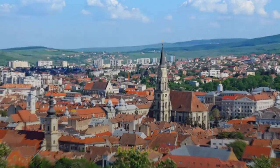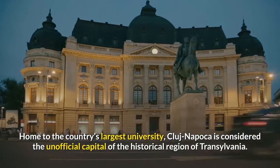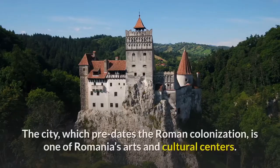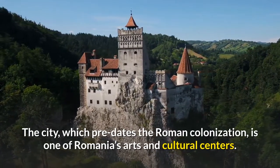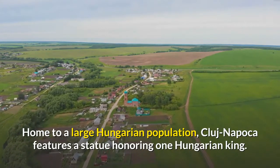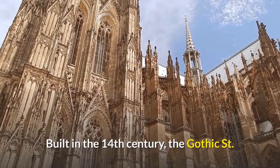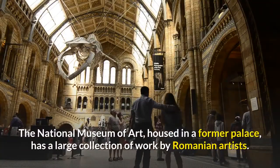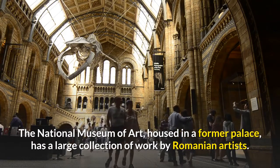Number 9. Cluj-Napoca. Home to the country's largest university, Cluj-Napoca is considered the unofficial capital of the historical region of Transylvania. The city, which predates the Roman colonization, is one of Romania's arts and cultural centers. Home to a large Hungarian population, Cluj-Napoca features a statue honoring one Hungarian king. Built in the 14th century, the Gothic St. Michael's Church has the tallest church tower in the country. The National Museum of Art, housed in a former palace, has a large collection of work by Romanian artists.